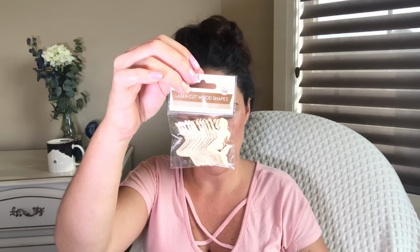If I were to make this with my cutting machine, it would take me hours to make what I see here. Laser cut wood shapes. I got the little mermaids. They had different shapes as well there. I can't really recall. I think they had flamingos. There's a ton of little wood shapes. I'll see if I can pull up some footage.